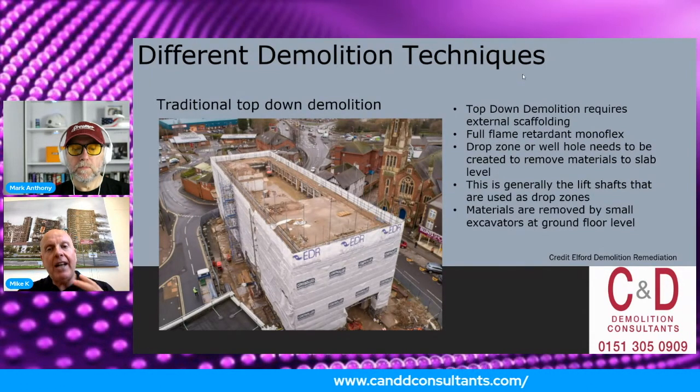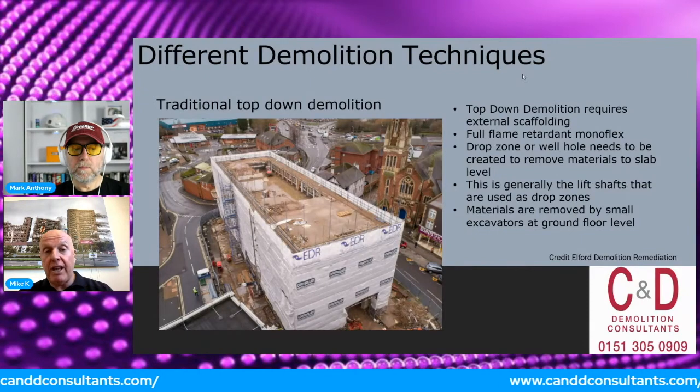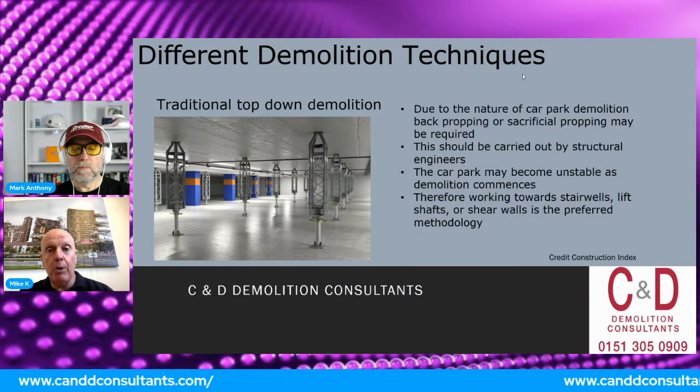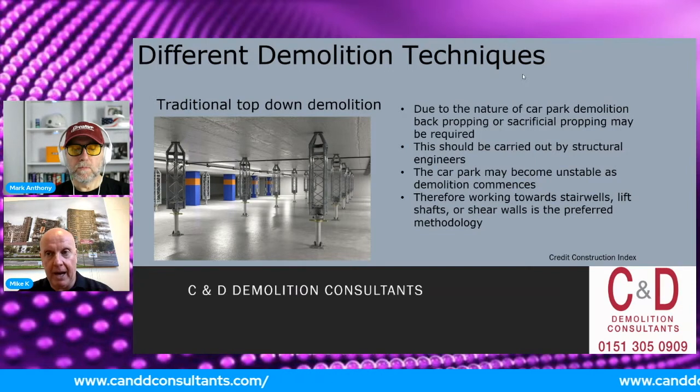So it's vital, when we talk about top-down demolition for car parks, because we know that there's a risk of catastrophic failure. How are we going to prevent that? Okay, is it a case of putting in things such as propping? Are we going to have to prop through the building? Where do we prop? Are we going to back prop 1 floor, 3 floors, or are we going to prop the whole building, which we've done in the past, all the way back to slab level?